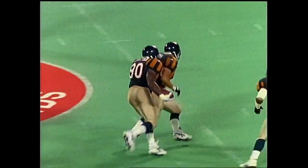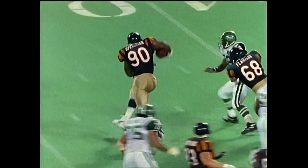Over the years, the Bears' throwback looks have ranged from plain dark blue to the white C and the three orange stripes.